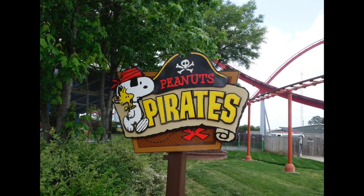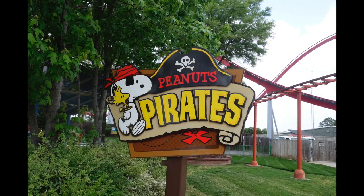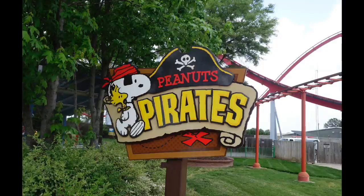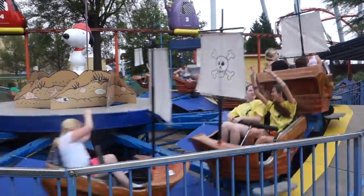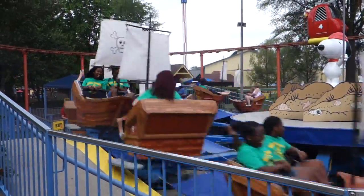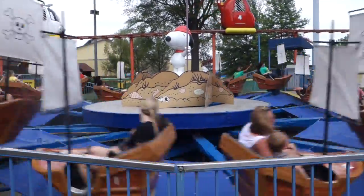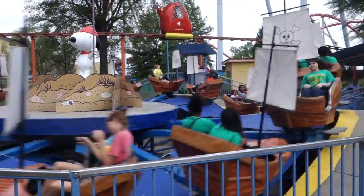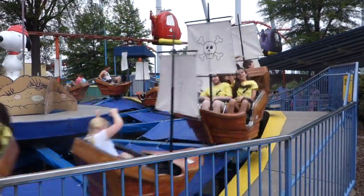Peanuts Pirates is a rotating pirate ship themed attraction. During the 1-minute and 45-second ride, the pirate boats chase each other quickly in a circle. Partway through, the boats spin 180 degrees. It was added to Carowinds in 2005 and was called the Flying Dutchman's Revenge. Before that, it was at Canada's Wonderland. Kids have to be between 40 and 48 inches to ride alone. I've ridden this several times, and it's a lot of fun. It's one of my favorites as well.